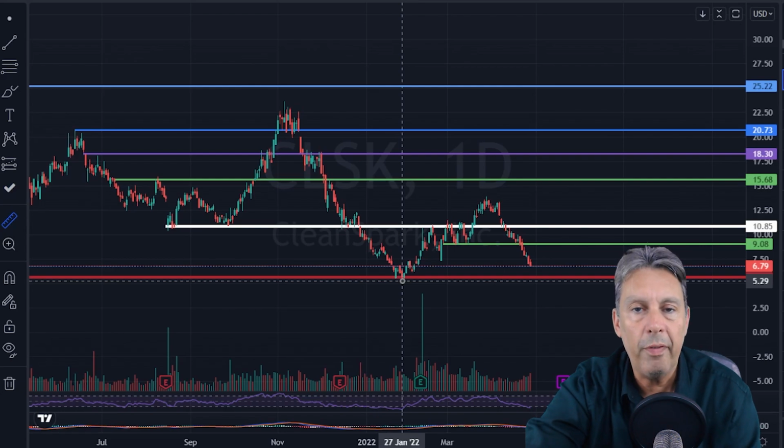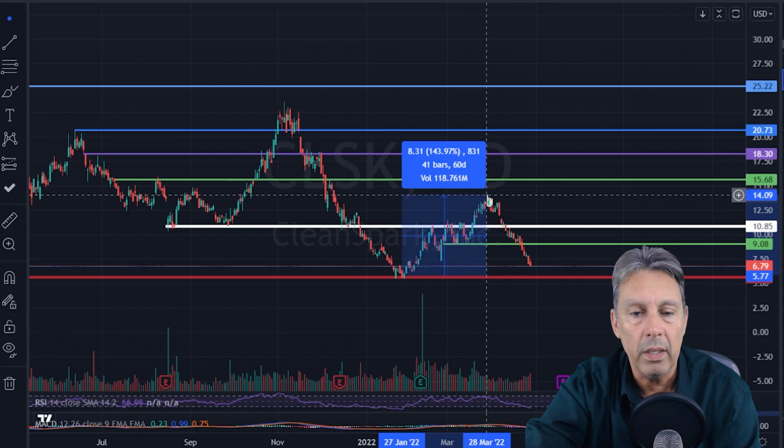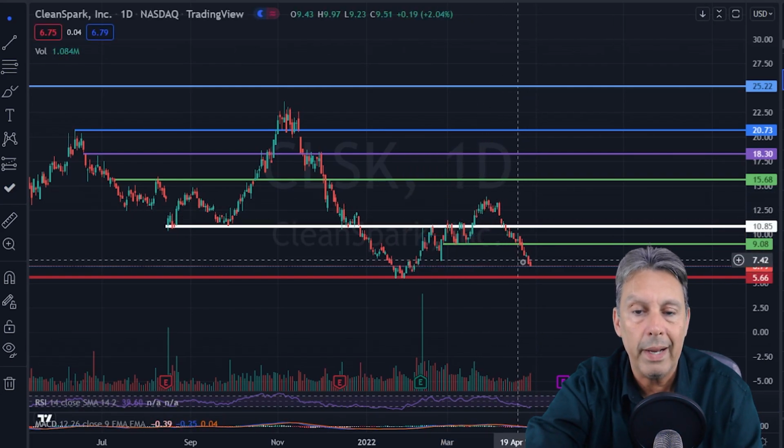That was at Bitcoin 48,000. So you can see CleanSpark had an incredible run already this year. From the January low until the March high, that was an increase of over 140%. So that was spectacular. However, I will tell you that I kept my stock and we're almost all the way back down to where we started.